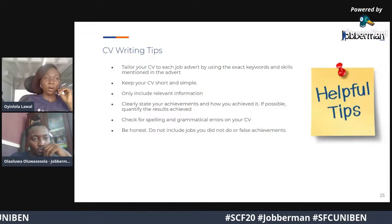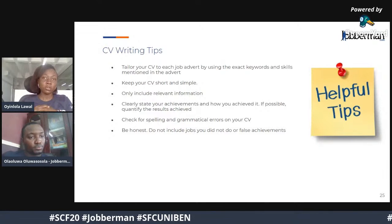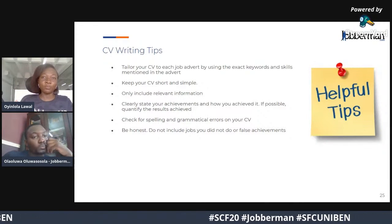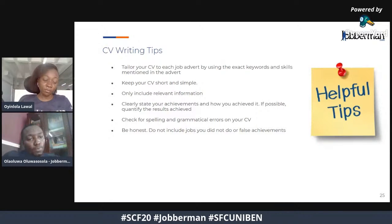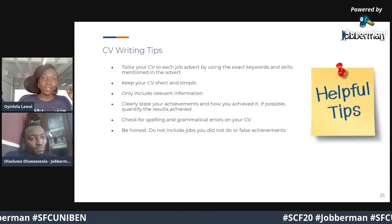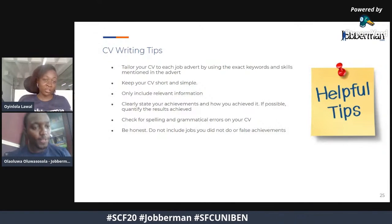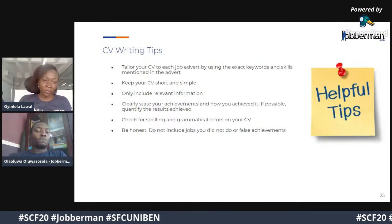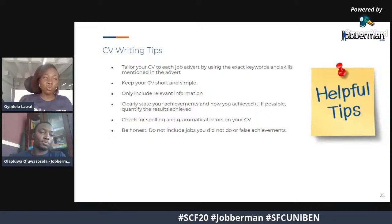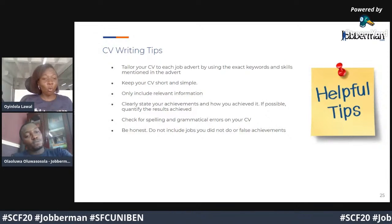All right, so I would want to mention that documentation is important. So it's just like Olaolu mentioned that you should, if you have any experience, any voluntary experience, it doesn't have to be that you've gone to work somewhere at Chevron or something, as long as you've worked physically. It is important that you have your achievements in quantifiable terms, like you quantify your achievement.